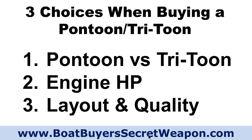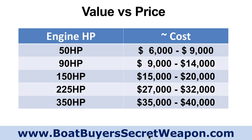And then the third choice you have is the layout and the quality. So once you decide pontoon, tri-toon, and the horsepower, now you can get into what brand should I look at? What layout should I look at? Do I want to go with the quality brand, or the mid-level, or do I want to go with the value? And you can start zeroing in your search so you can then find the best pontoon at the best deal. And again, the Boat Buyer's Secret Weapon Toolkit can help you zero in on that.